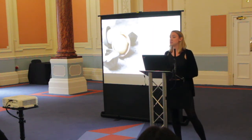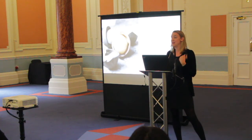I won't go into it now, because if you're a shell scheme exhibitor, then the majority of the CDM regulations fall to our contractor because they build your stand for us. But there are a few tips that all exhibitors should be adhering to, whether you're space or shell.